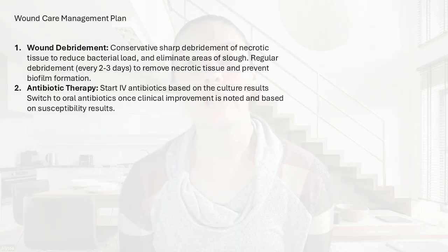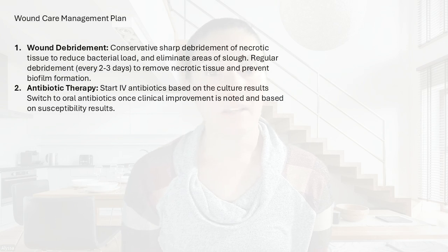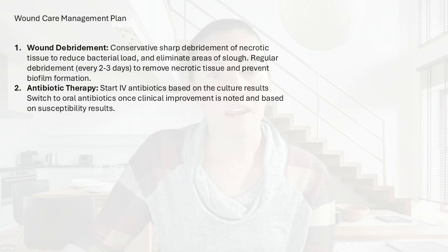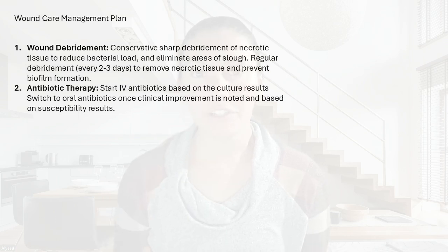So for the wound care management plan, we're going to start with debridement. Conservative sharp debridement of the necrotic tissue, just to reduce the bacterial load and eliminate the areas of slough. Now we're just going to do this as needed. It's very conservative. So every 2 to 3 days, if we see sloughy material that needs to come off, we just take it off very, very slowly. We don't want to do anything extreme here because once again, this is a non-healing wound.